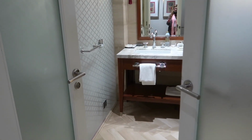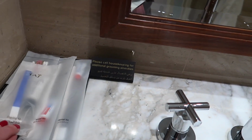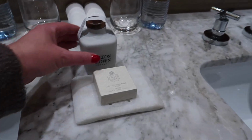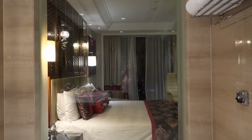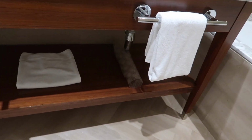So glass, double doors, double sink here, lots of toiletries, individually wrapped. Razor, shaving cream, shower cap, toothbrush, toothpaste, water, body lotion, soap. And the bathtub is open to the room. There is a shade there. Oh, here is another bathrobe, trash can. There's a bath towel, and there is a bath mat.